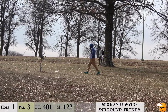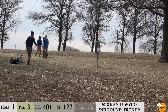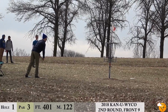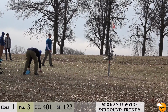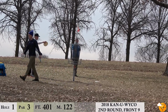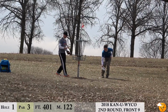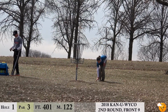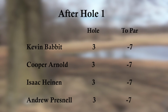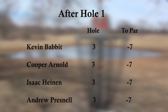Good putt by Cooper. Great way to make a comeback. Cooper is playing around with a new technique, a new style with his putt. He has shortened it. He is trying to eliminate unnecessary movement. So this is also an adjustment period for him. Everybody's tied after hole one.